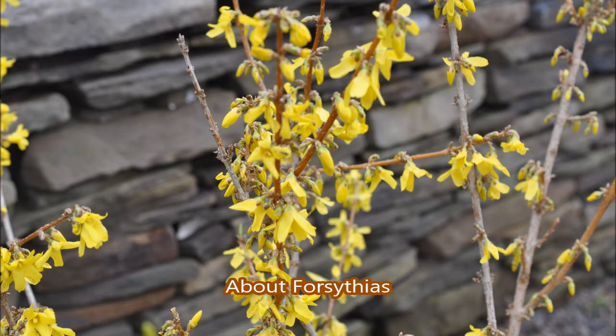Forsythia is a plant that's known for its bright yellow flower in the early spring. But there's many other things about the forsythia that people may like about it. They do have a green leaf to it after they flower, and they are fairly hardy plants.